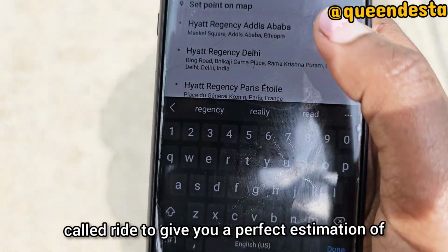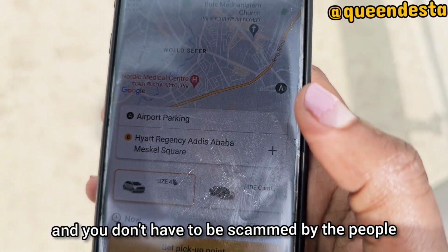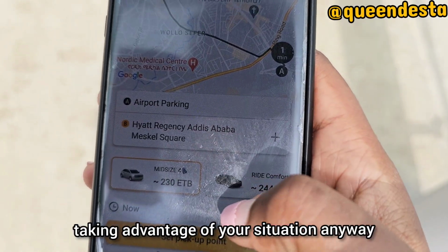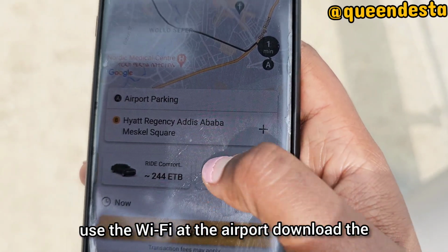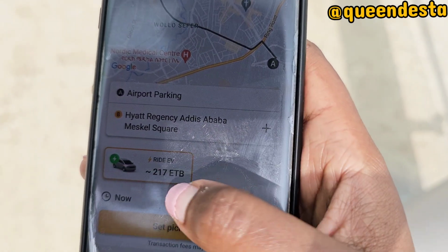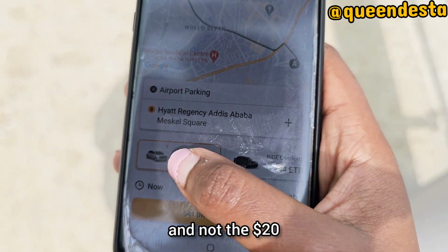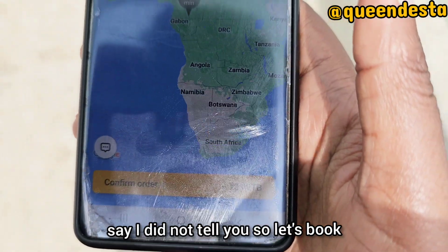It will give you a perfect estimation of how much you're going to pay, and you don't have to be scammed by the people at the airport. Like they're just taking advantage of your situation. Anyway, use the Wi-Fi at the airport, download the application, then find the price. It should be something very little, like 200-300 birr, and not the $20 that I've had some of you guys pay. So don't say I did not tell you. So let's book.